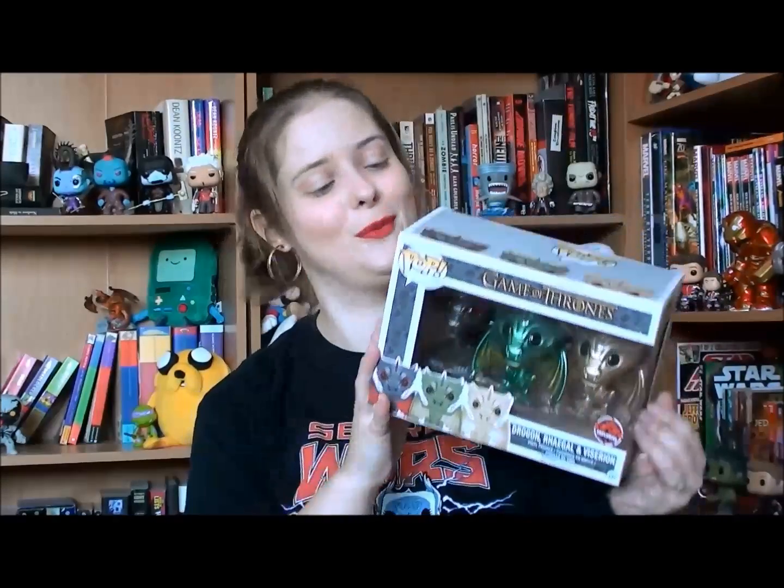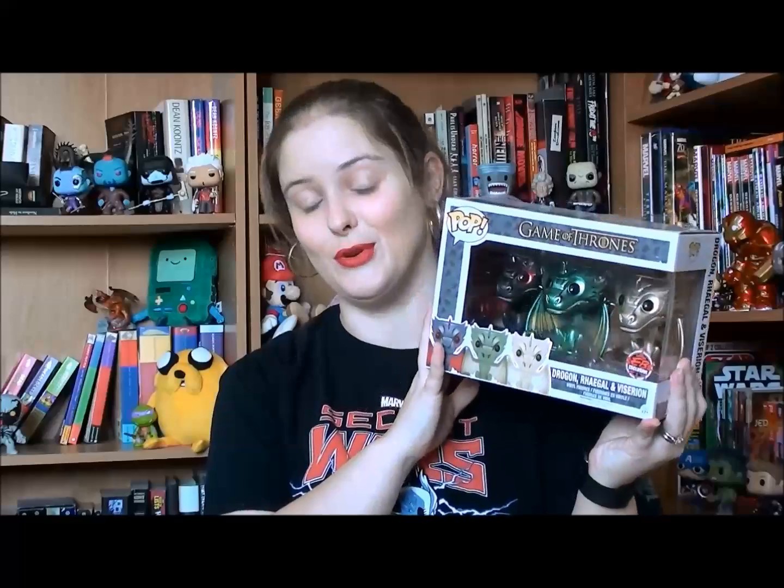I haven't gotten any Game of Thrones pops in a really long time. I don't really actively go collecting them, but there were a few characters that I wanted and gotten. Then I saw these guys and I really wanted to get them. They are the 3 dragons, metallic versions from EB Games. Super cool. I didn't have any of the dragons, other than a Daenerys who is holding the little baby dragon, but I didn't have any of the actual dragon pops, so I got them all at once.